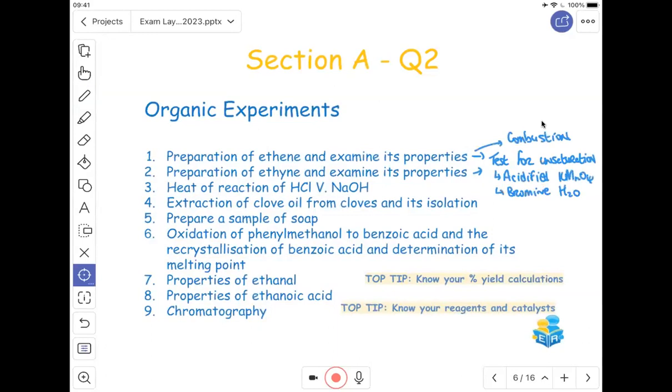Number 3 here is from thermochemistry, and it's looking at the heat of reaction between hydrochloric acid and sodium hydroxide. Number 4 is the extraction of clove oils from cloves and its isolation. So that is looking at steam distillation and liquid extraction.